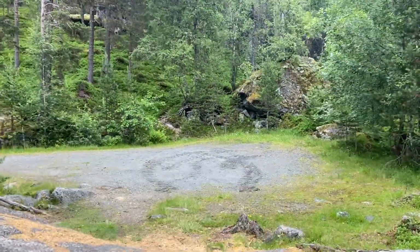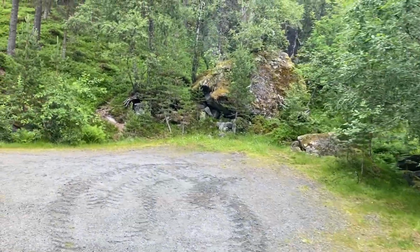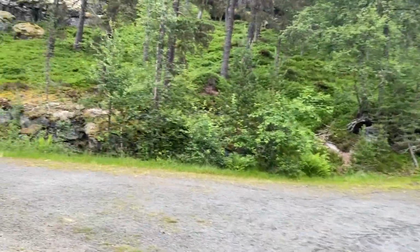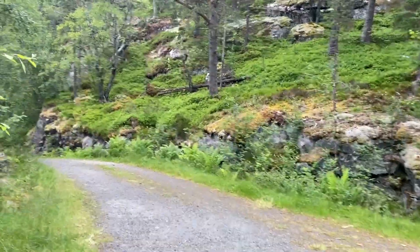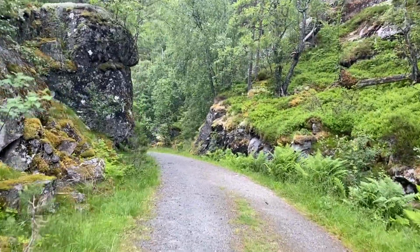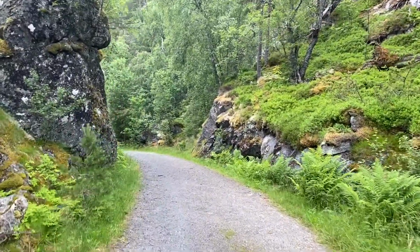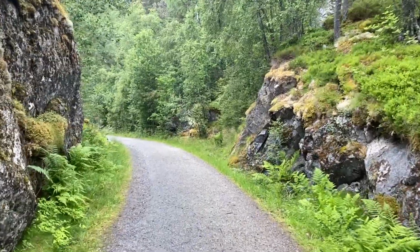Well, I've emerged to the terminus of this old road, which is now going to provide me access back to the start of the trail to make a bit of a loop in the end. Obviously, this side of the track's going to be a lot easier, so it's a good way to do it on the way back. And I'm going to get some different views of the waterfalls as well. So definitely worth doing as a loop, I think. So yeah, we'll see what we see on the way down.